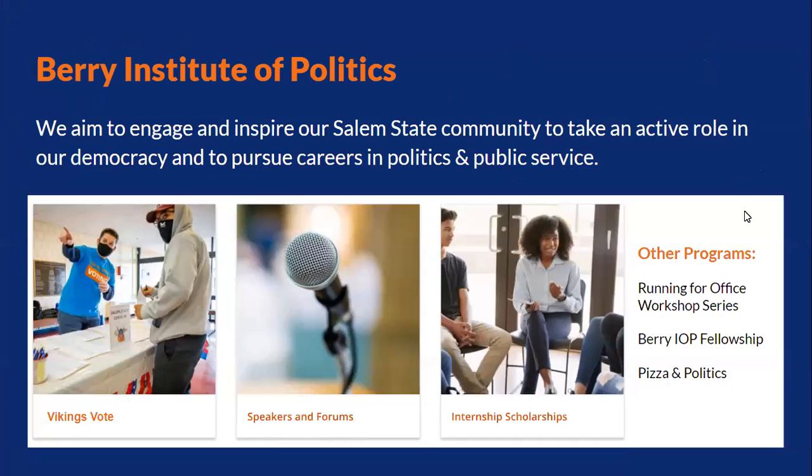First, the Barry Institute of Politics is a new-ish office on campus housed with the Center for Civic Engagement. Our mission is to engage and inspire our Salem State community to take an active role in our democracy and to pursue careers in politics and public service. We do this by leading voting initiatives, hosting political debates and discussions, and offering scholarships for people doing internships with politics, nonprofits, and other areas of public service. Our other programs include our Running for Office workshop series, our Barry Institute of Politics Fellowship, and our Pizza and Politics program.